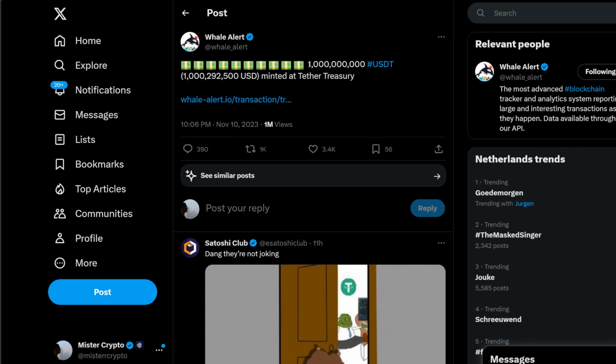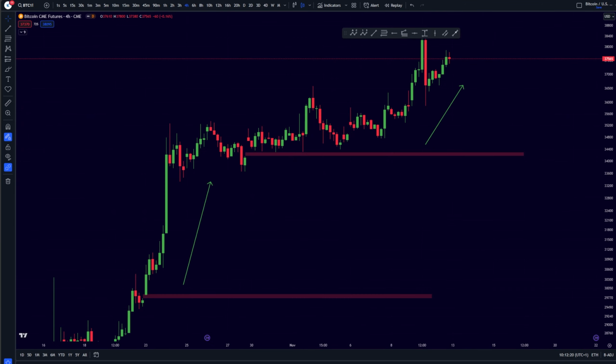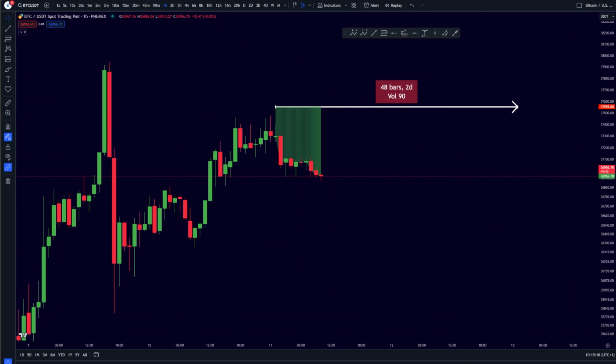Tether has just printed another billion US dollars, and whenever Tether is printing such huge amounts, historically speaking, Bitcoin has been surging towards the upside. So we need to be talking about this, about the CME gap, this parabolic Bitcoin move, and more. So without any further ado, let's have a look at the imminent short term.